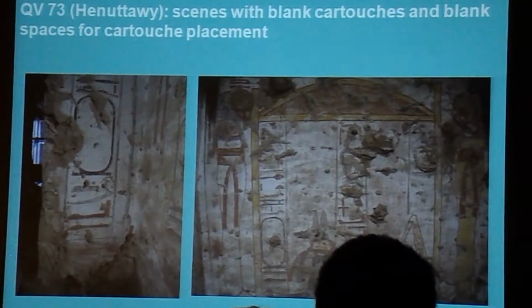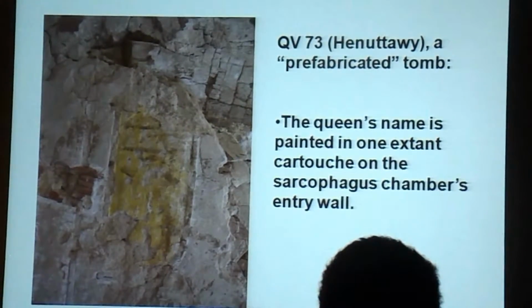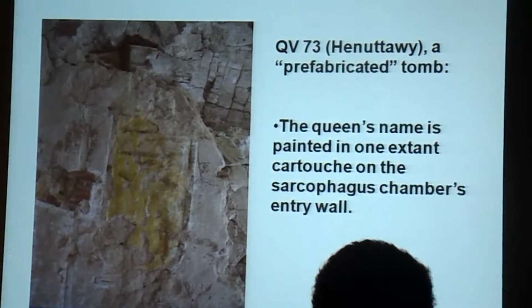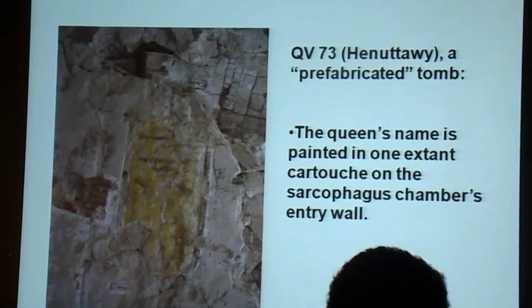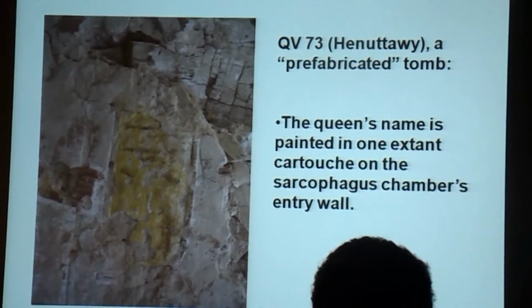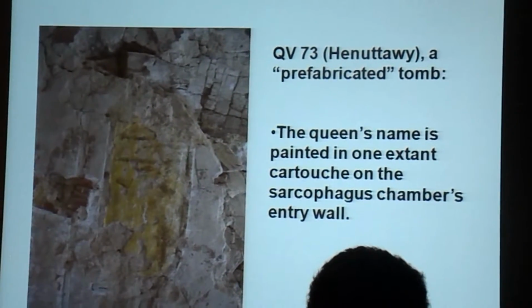The prefabricated tombs, however, give no evidence of any such advanced commitment prior to the tomb owner's burial, because the dedication seems to have been made very quickly and with a minimum of effort by painting the name of the deceased royal woman in a single cartouche, perhaps around the time of her burial, while all the other cartouches and spaces were left blank.